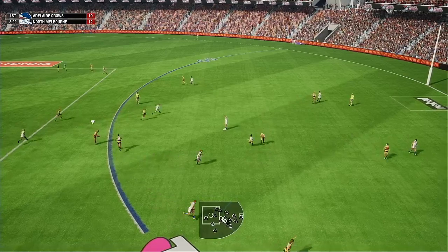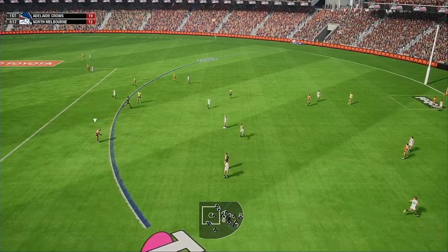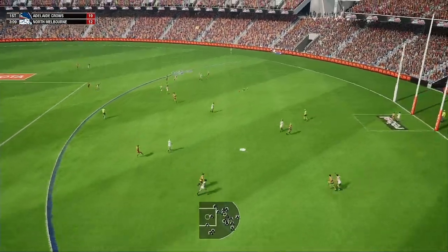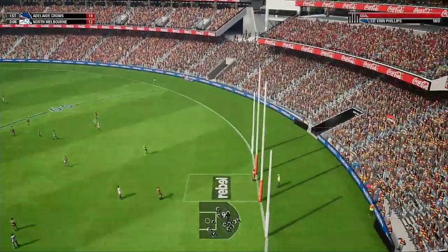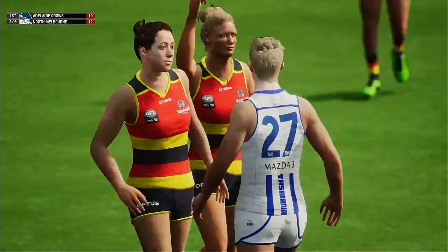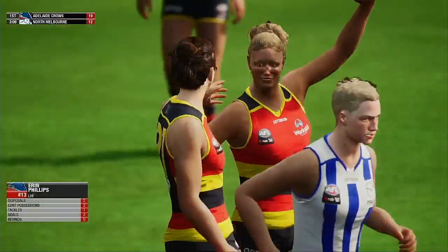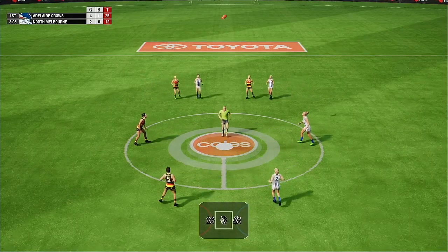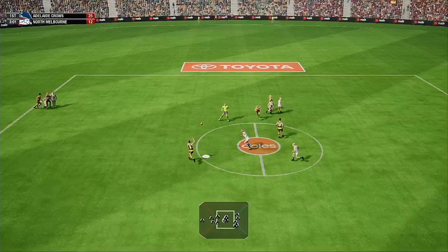45 metres out. Phillips going for number two. The top part sails between the big sticks. She's really enjoying that goal. Adelaide have kicked back-to-back goals. 13 points the difference. Taps it down.